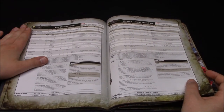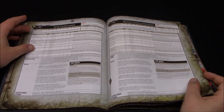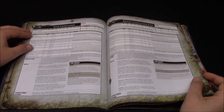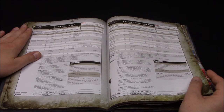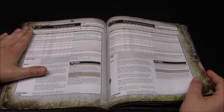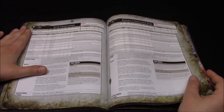This is incredible. Now, in 8th edition, in the index, Leman Russes weren't that good. But now, they are proper good. Grind advance, that means you don't suffer any penalties for moving with the turret weapon. And you get to shoot twice if it's under half move.